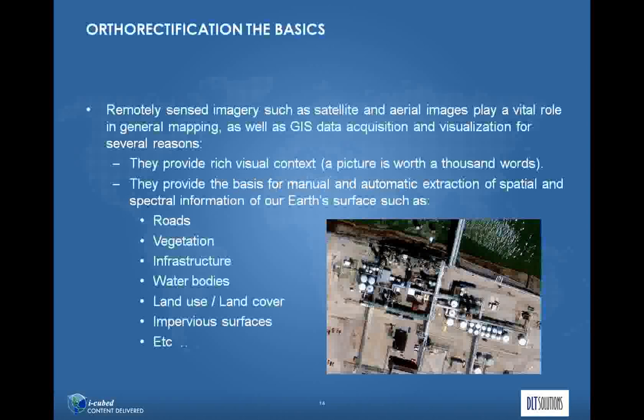Remotely sensed imagery such as satellite and aerial images plays a vital role in general mapping, as well as GIS data acquisition and visualization, for several reasons. Imagery provides a rich visual context. We are visual creatures, and often adding imagery to your project provides a level of understanding and depth previously unavailable. It provides the basis for manual and automated extraction of spatial and spectral information of our surfaces. In other words, it allows you to extract a tremendous amount of detail and information from the imagery.